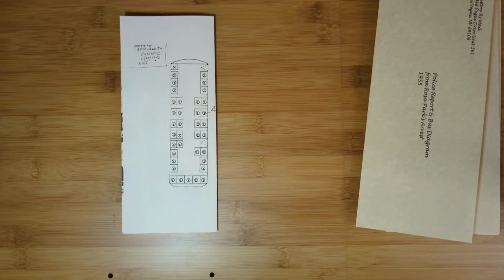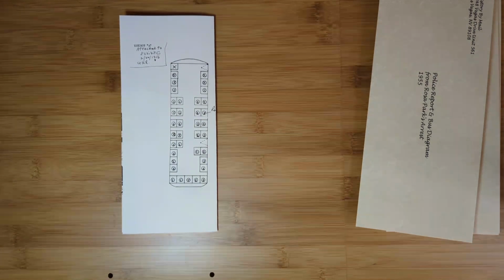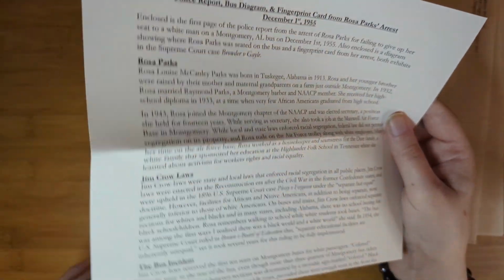So, as I would love to read more to you about this, if you don't know, I want to talk about her legacy on the back. Her refusal to give up her bus seat on that day in 1955 changed the world and earned her the title of the First Lady of Civil Rights. Her quiet protests sparked a successful boycott which captured the world's attention, raised awareness for the plight of African Americans, and made her an icon and symbol of the civil rights movement. So it says a lot more information. I can't wait to read the rest of these.